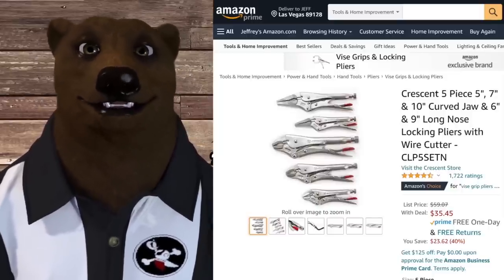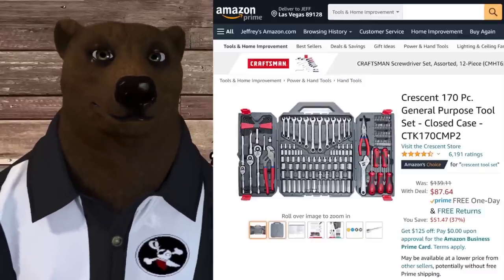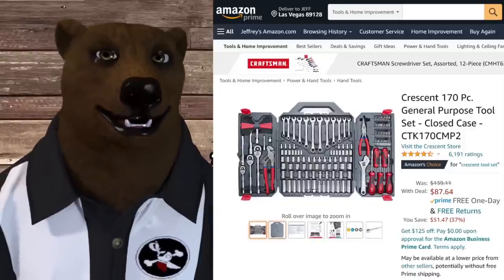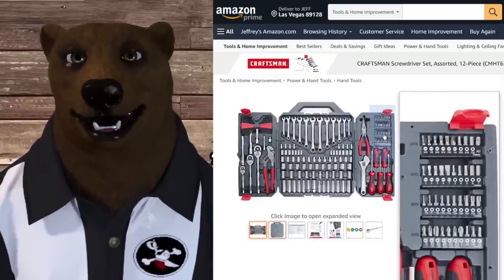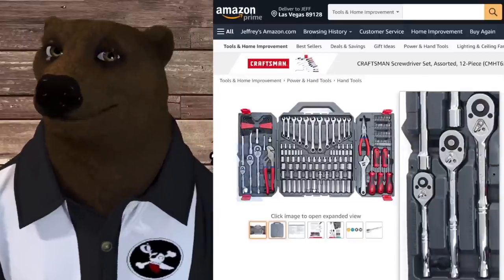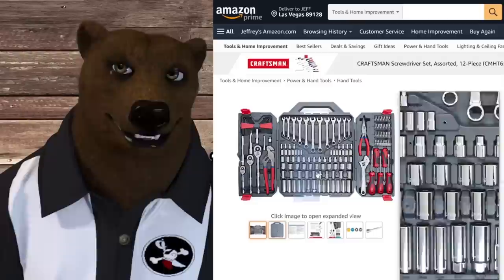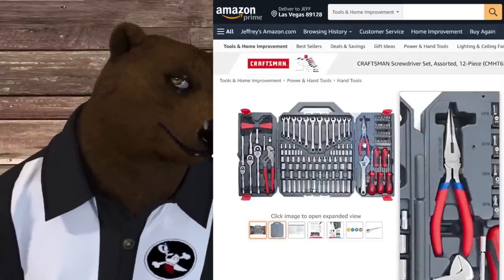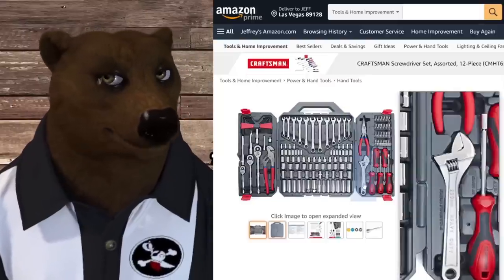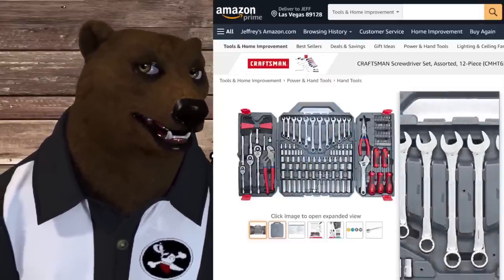In fact, if you do, the next one I got to talk about here is the Crescent 170-piece general purpose tool set. Now, I'm kind of negative on a lot of the filler stuff, and I'm not going to say this doesn't have any. You got a whole bunch of bits over here, the Allen wrench stuff, but the rest of it's a pretty decent set. You get 3 ratchets, a good size set of channel locks, the needle nose, some drivers, the proverbial Crescent wrench, a good set of sockets, and a nice little set of wrenches.